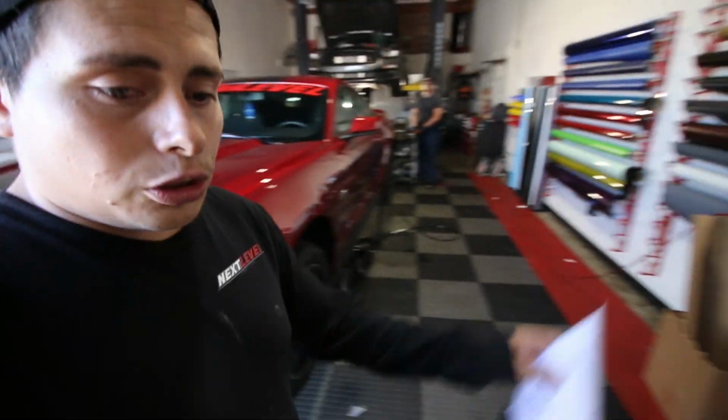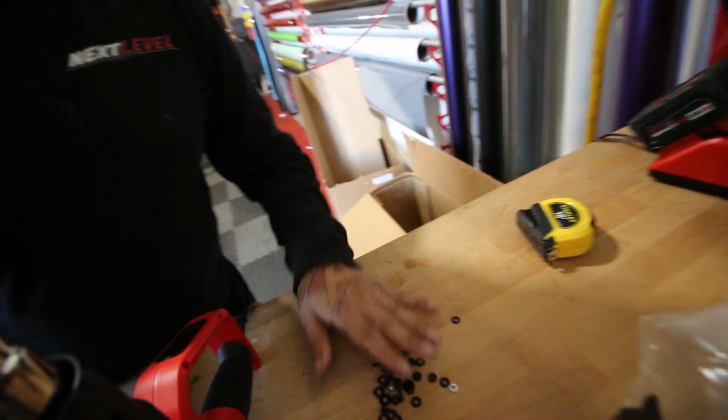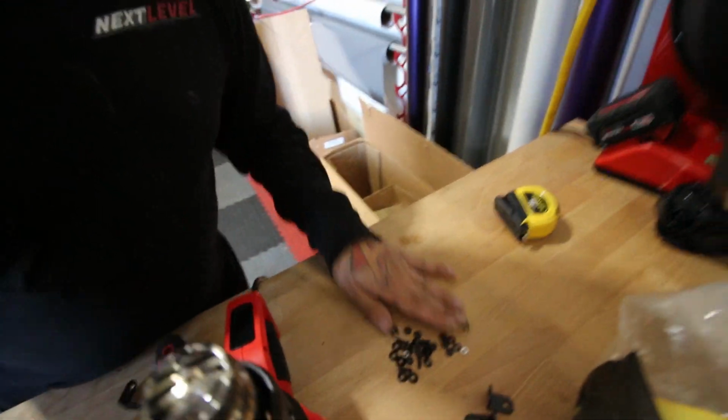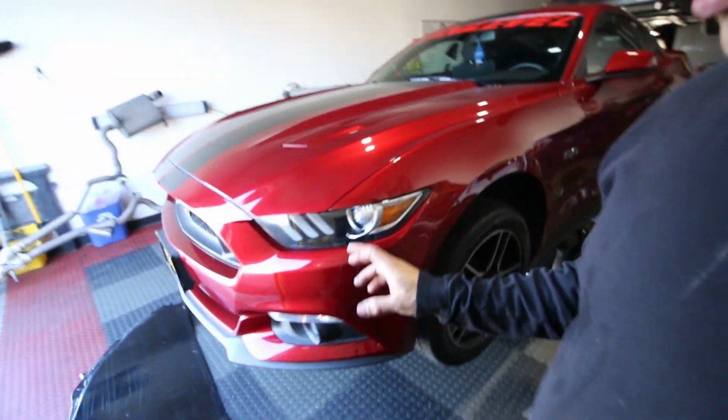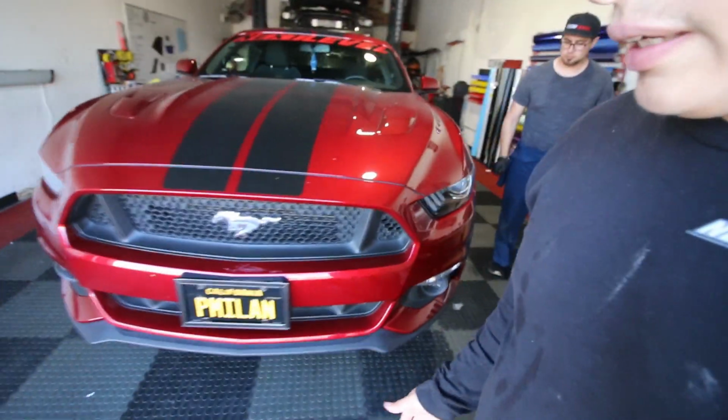Yeah, this splitter comes with all the hardware needed. So as you can see here, it has all the hardware for the splitter, and then it has this smaller hardware for the little fins that go on the side of it. But yeah, we're gonna go ahead and get that installed onto the car and show you guys what it looks like, in case any of you guys want to go and get this for your car.